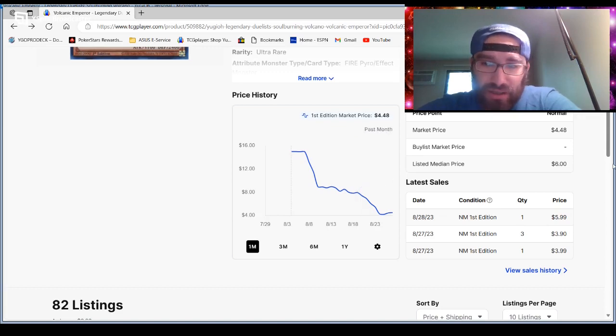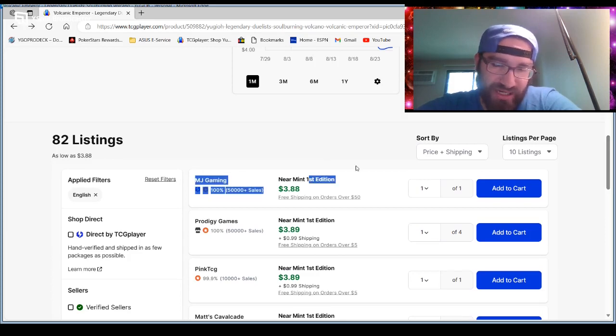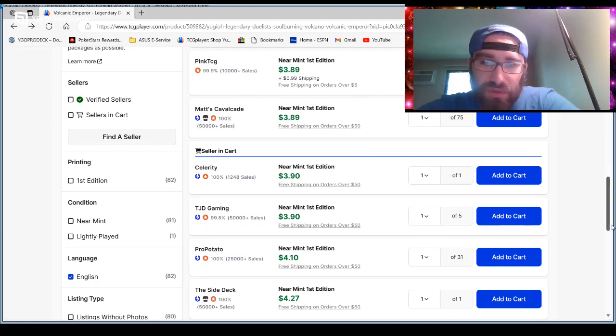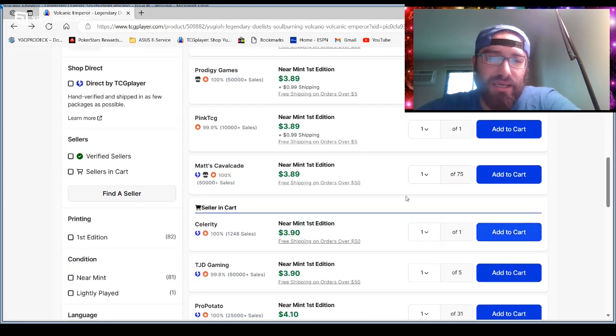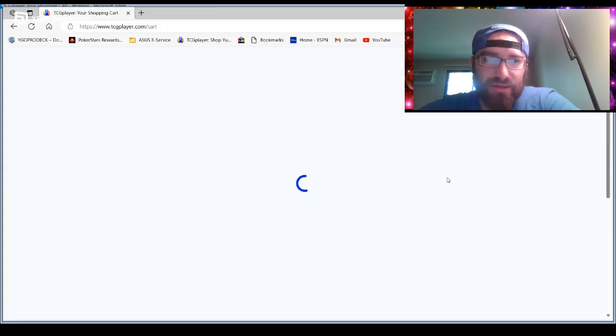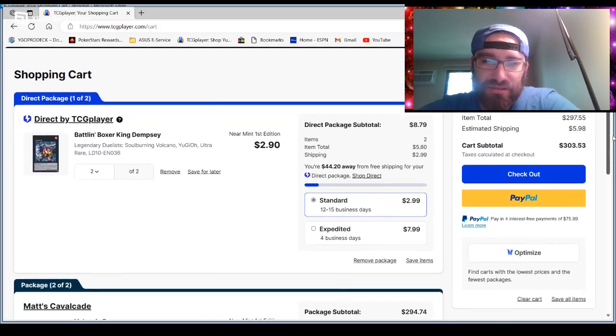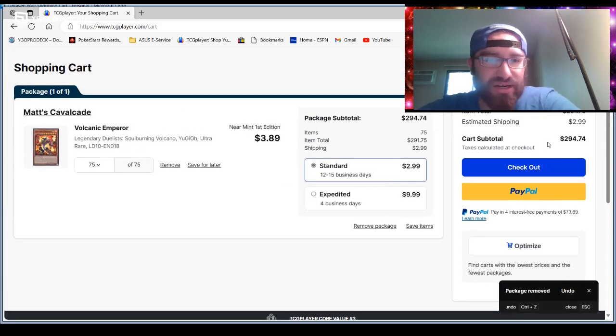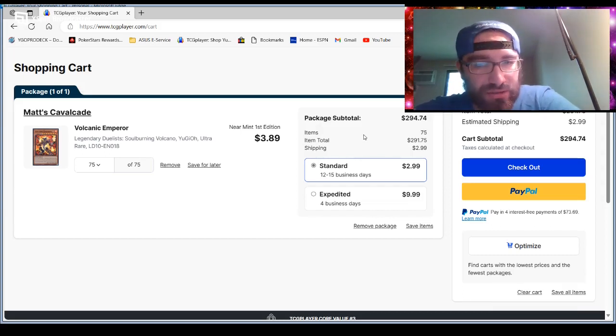But in a similar manner to the Battling Boxer card, $3.88, it's under the $4 mark. That feels like it's pretty good value, actually. I mean, you got a bunch here at $3.89, and then once these are gone, it's back to being a $4 card. If we go to the card real quick, I've got a bunch of other stuff hanging out in here too. There's the Battling Boxer Dempsey, which I'm actually not going to buy. But if you buy 75 of these for $294 and you sell all 75 back for $4 a pop, now we're talking $300, right?